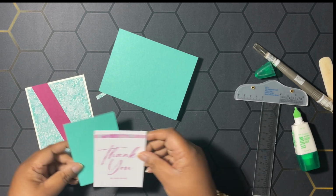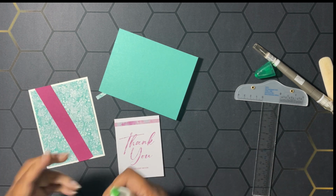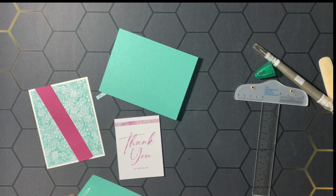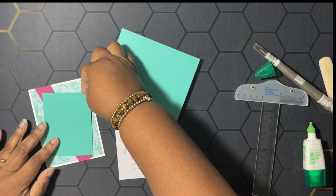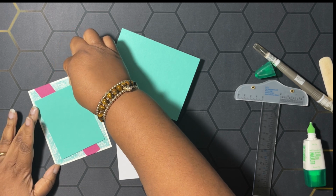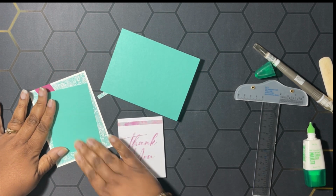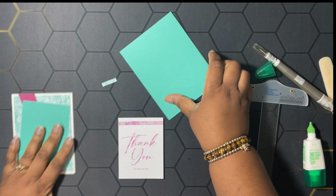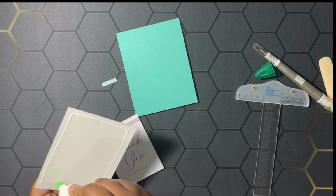So this piece and this piece, we're gonna layer together. And we're gonna put this on here. And we're gonna angle this. Do I want it that way or that way? I think I want it this way. We're gonna angle that on there. And go ahead and put this onto our card base.